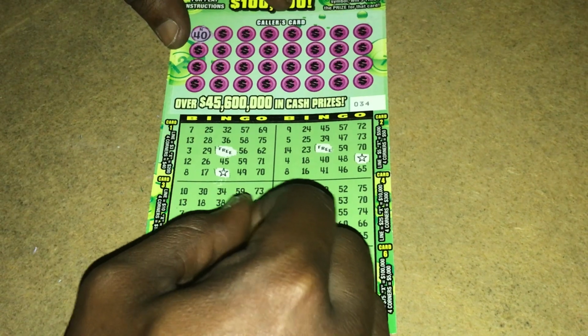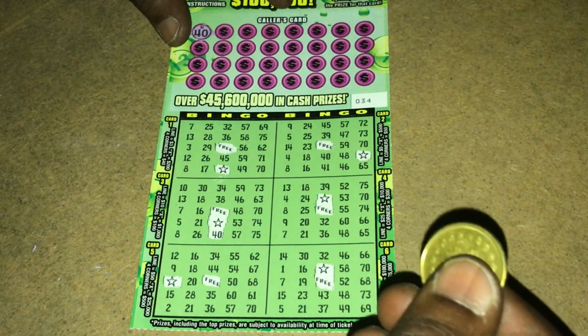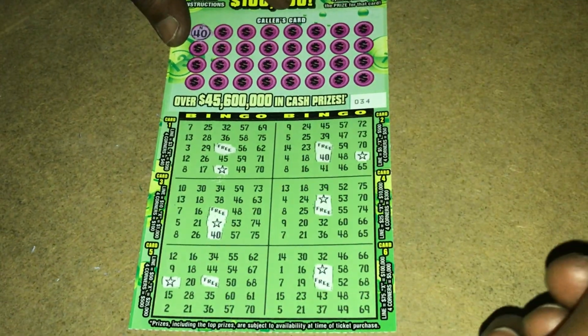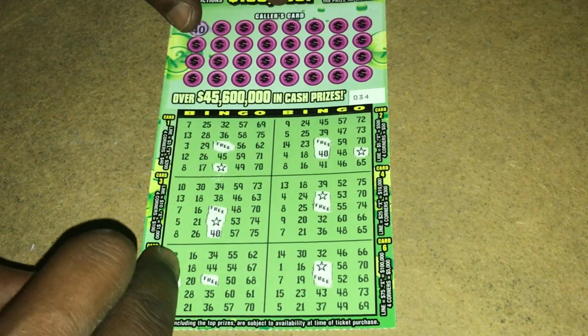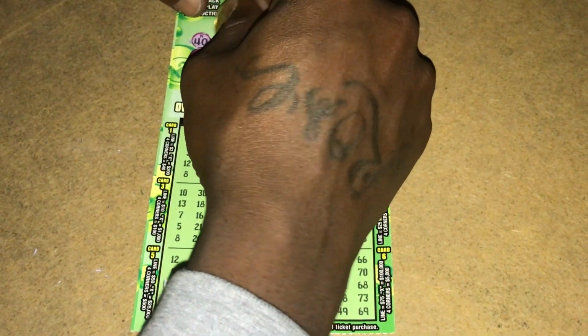We have 40 here. And I like the fact that they have different colors. Like, this one is a lime green. They have a red, a pink, and a sky blue. I like that. Instead of that same boring color, they have different colors. Alright, number 40. So that's one thing that I like about these tickets.